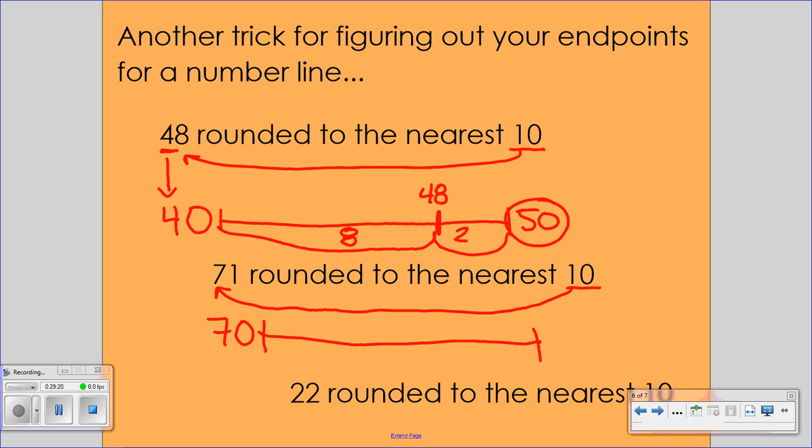Again, I look at my 10, because that tells me how big my number line needs to be. So if I'm starting at 70, and my number line needs to be 10 numbers long, what's going to be my end point? Hands. Georgiana, what's going to be my end point? 80. Look, you set up your number line. Awesome.